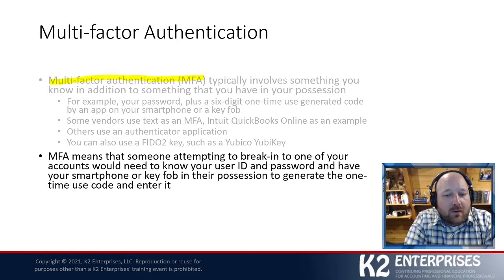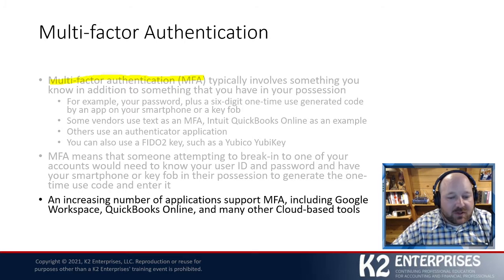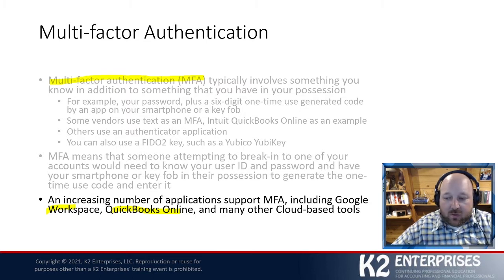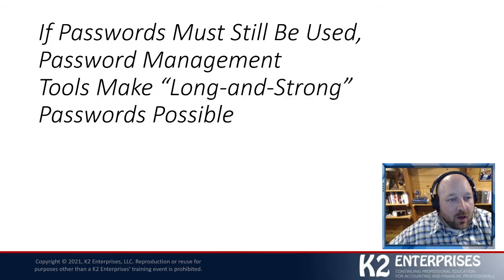Okay, so I think this is a really absolutely essential way, and almost all major services now, Google Workspace, QuickBooks, others like this, are supporting multi-factor authentication. And I will tell you, when given the choice, do it. Do it, do it, do it. It'll make all the difference in the world with respect to whether or not you have a data breach.